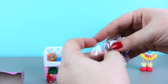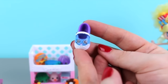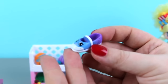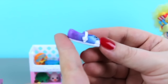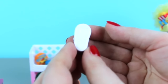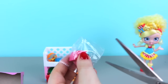Oh, it's a shoe. So this cutie patootie little shoe is Sharon's Shoe, and she is an accessories, and she is a common. Oh my gosh, she's so cute. I love the purple and blue combination. That's like one of my favorite like ombre combinations. It's so cute. And there's the little bottom. Oh, she's got little hearts on the bottom of her shoe. So cute.